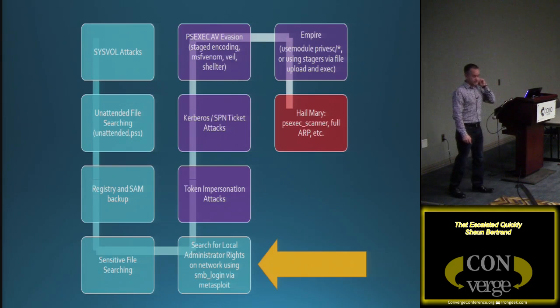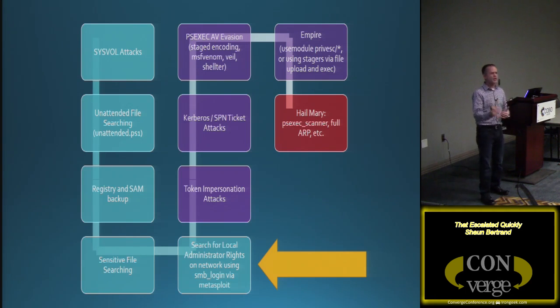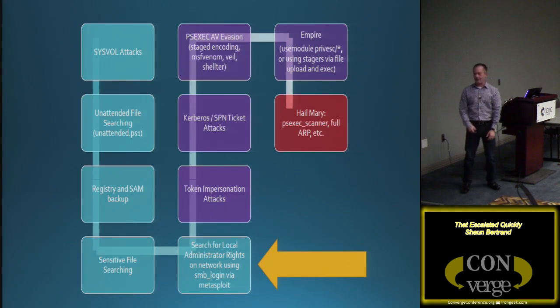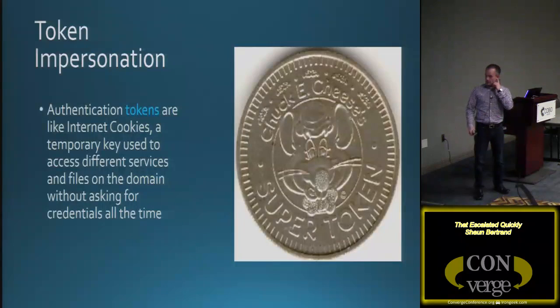My team and I just did something for a big food manufacturing company about two or three months ago where they were like, there's no way Jay Smith is going to have any local admin access to any of the servers. We prohibit that from happening. We found like five or seven servers where he did, and we had domain admin in seconds after that. So again, something you can take out of here.